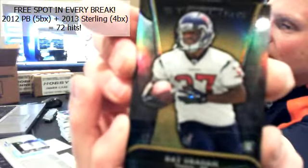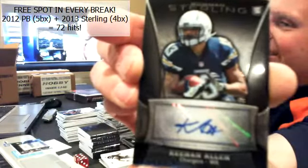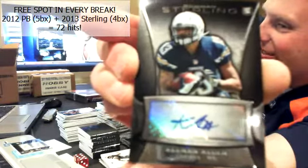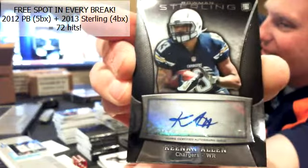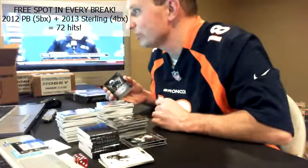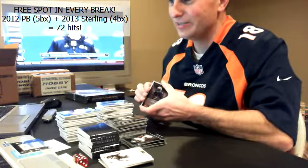And our next hit, good luck. Well, why not? How about a Keenan Allen? That is the third Keenan Allen auto from this break. For the Chargers. The question for you, Rob. Well done, man. Well done, Rob. Here we go. Good luck. LA team's killing it.